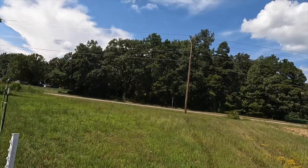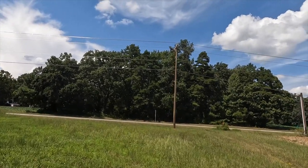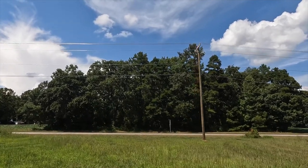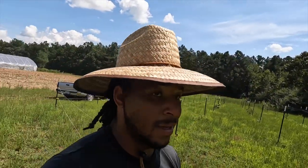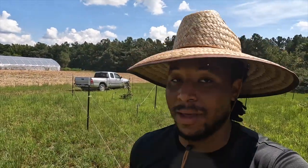Now, as I stated earlier, I got some serious beef with the power line companies. So, in a power line company's effort to keep things from growing on their lines, they tend to spray. And I know people kind of made a comment, oh, you're spraying harmful herbicides that'll harm the environment, that can harm the animals.